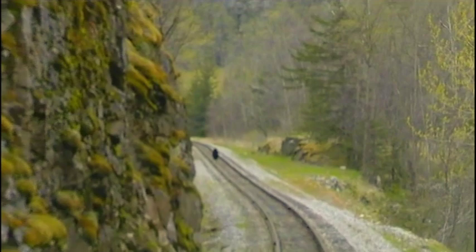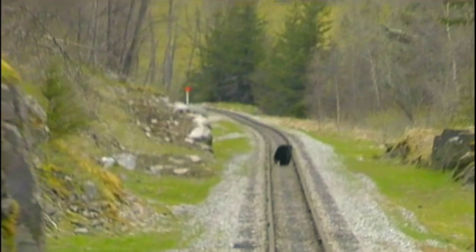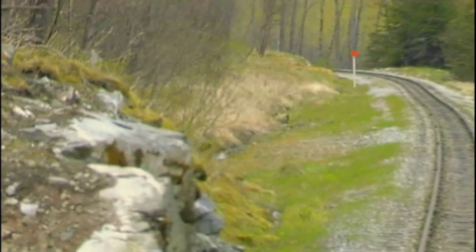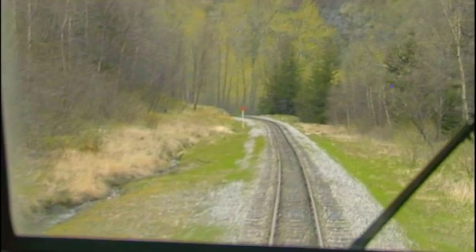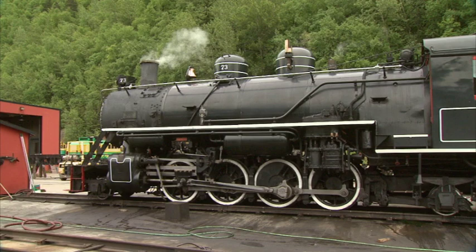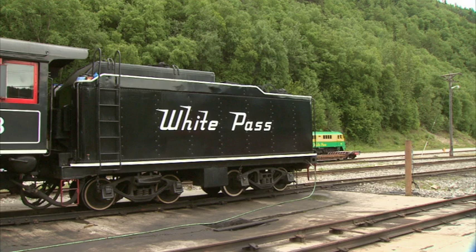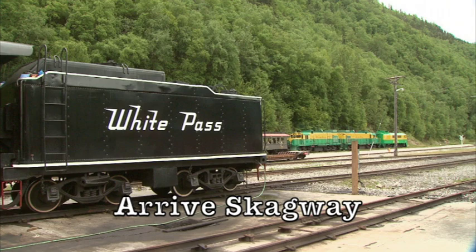As we near Skagway, we encounter a black bear running down the tracks. The area along the railroad abounds in wildlife. Our train is passing steam locomotive number 73 at the shops, and will soon be stopping in downtown Skagway. Now that we've seen this end of the line, let's go to the other side.